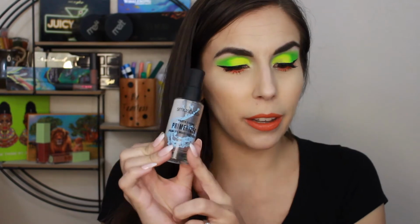Here is the Smashbox Photo Finish Primerizer. Absolutely love this. I repurchased it. I bought the travel size though, because the travel size I think is half an ounce for like $15, or you can buy the full ounce for like $42. So it's cheaper to buy the travel size. So that's what I have. But yes, I really do love it.